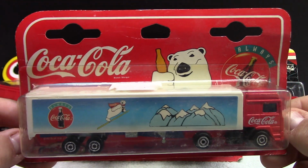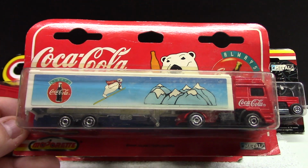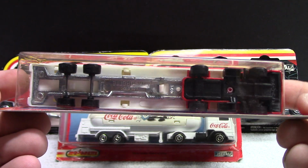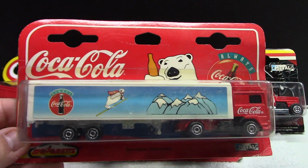It's pretty neat. I love the old artwork graphics. I always liked Coca-Cola stuff. I collect a lot of their, not just diecast stuff, but their stuff in general. So that's pretty cool. Lots of fairly heavy weight, lots of metal with their older Majorette. You could still pick up their stuff.